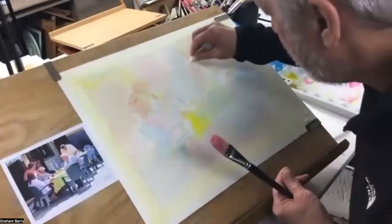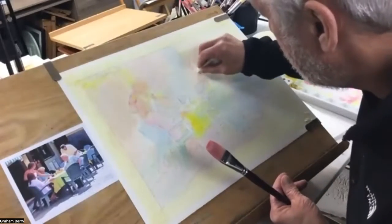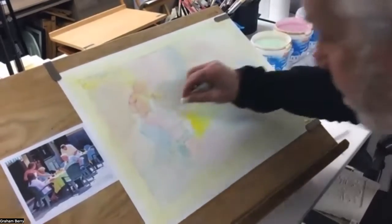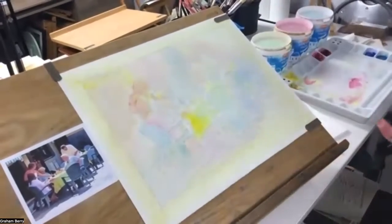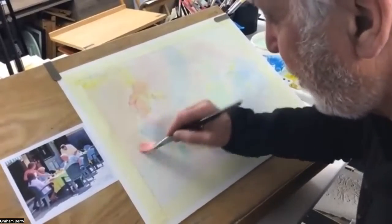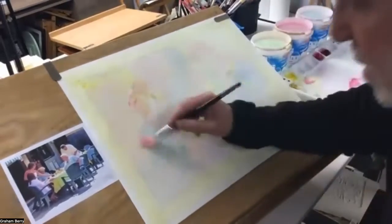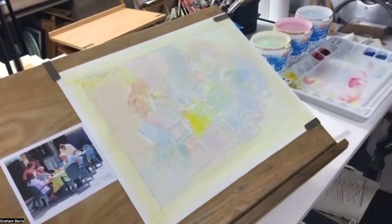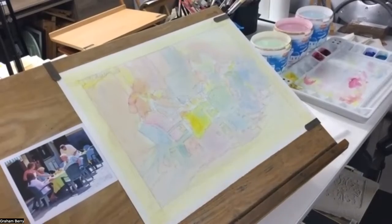Just left that. Okay, that's first wash done. I need to let that dry, or I'm going to get the hair dryer on if you don't mind. Yeah, looking all right.